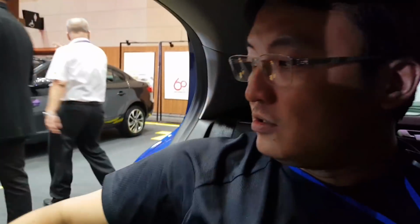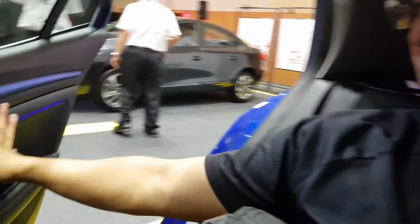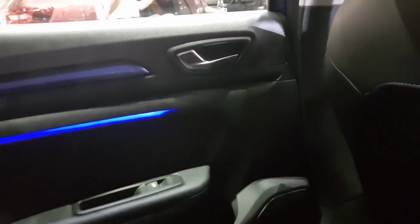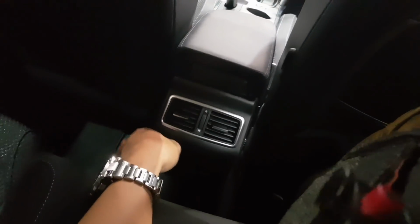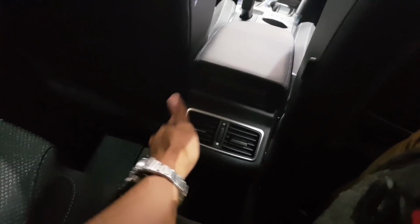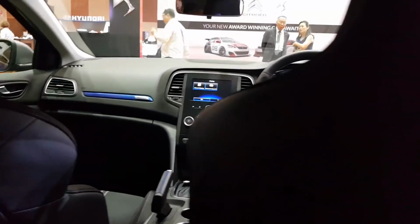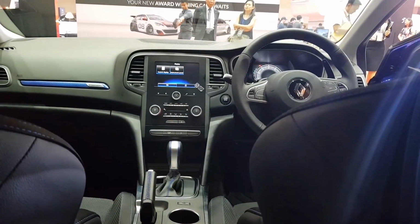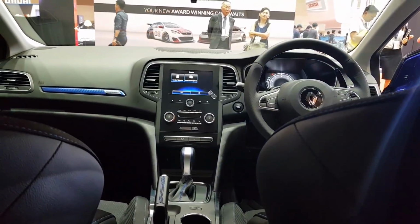Okay, so yeah, this is the interior. You have some ambient lighting over here, some garnish. Materials are alright. Yeah, it's okay. It's not the scratchy plastic that Nissan uses. Or, let's whisper, Mercedes S-Class. They use the scratchy plastic here. Okay, let's go to the front. Oh, I already don't really like the design looking from the back here. Let's go to the front and have a look.